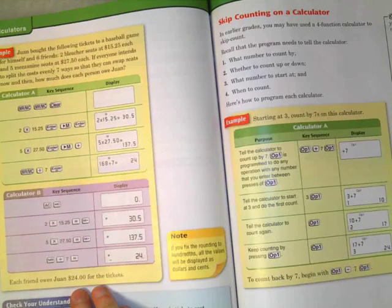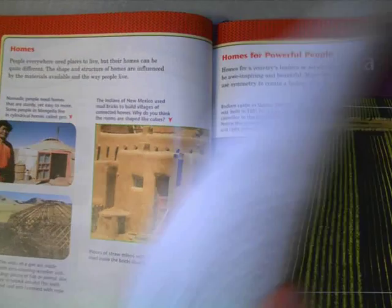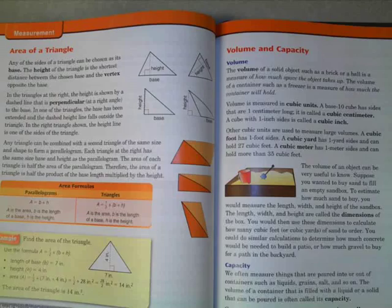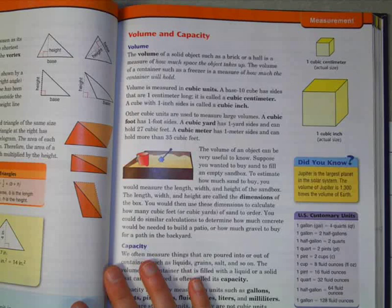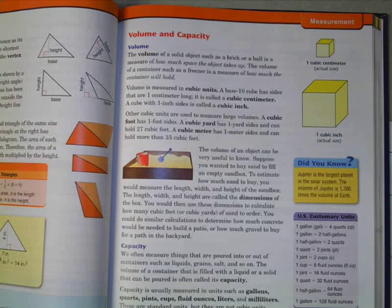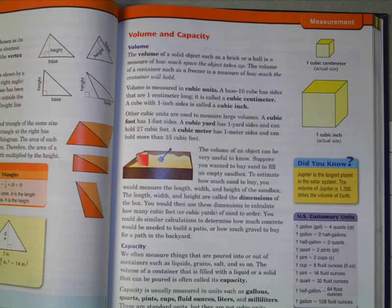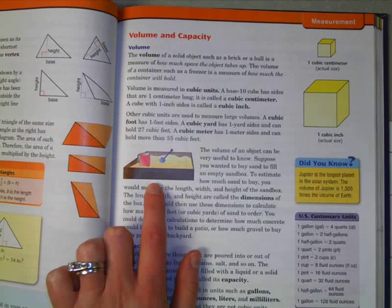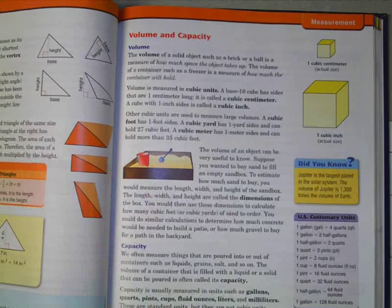Okay, open up to page 137. Your student reference book, page 137. Here is your math message for today that you can discuss with your partner. Page 137, and you only need one book per partnership, so whatever you want to share. Here is the question. Be prepared to explain why there is a picture of a sandbox on page 137. So share that with your partner. Why is there a picture of a sandbox on page 137?